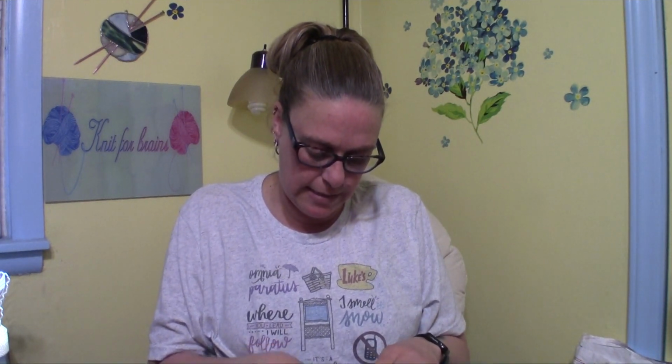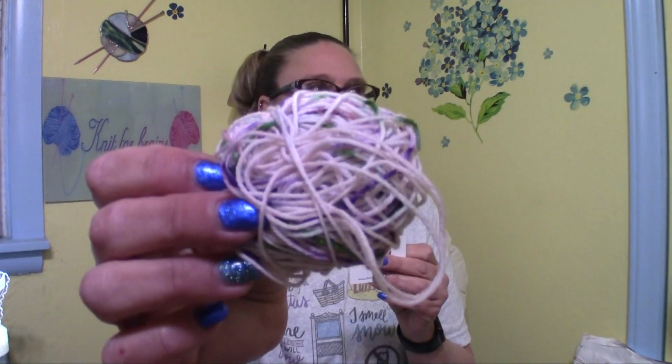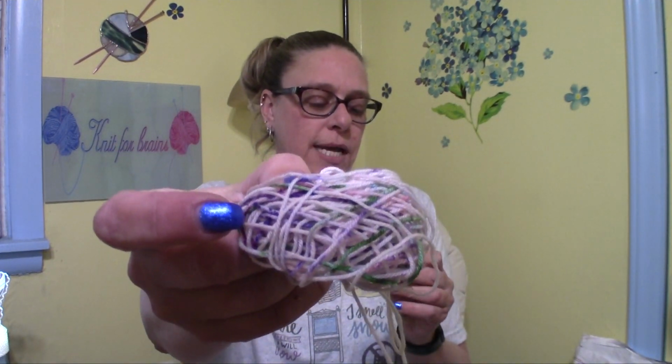And this will be another pattern that you're going to see a lot of because I ended up really liking it. So the yarn that I used is Cherry Pie Cottage, and it's her Sanderson Sisters, Cherry Pie Cottage. She is on Etsy, and they also have a podcast on YouTube.